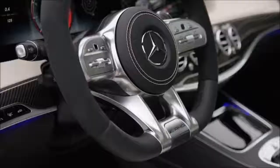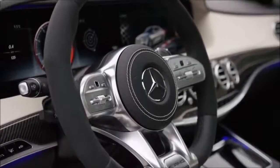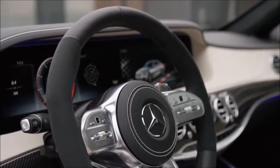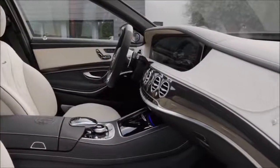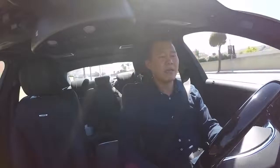Everything else seems to be, of course, the steering wheel is going to be a little bit different in the 2018. If you look at the 2017 and 2016 model, they're going to make the steering wheel just a little bit different. It's still two side-by-side 12.3-inch LCD screens. For the interior, there's still going to be ambient lighting and all the good stuff.